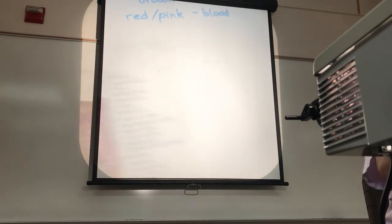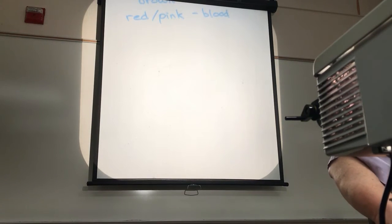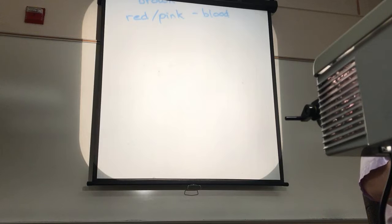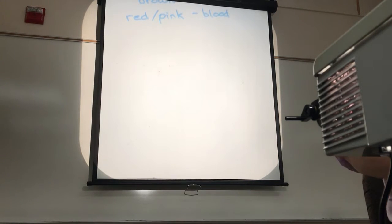Is that why more Caucasian people turn red when they burn in the sun? Is that just a reaction? It may be that the burn is more obvious. Yeah, the redness is more obvious against the lighter colored skin. But people with darker skin will burn too. It just may not look as lobsterish. Okay.